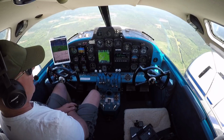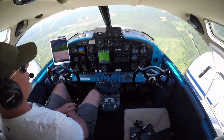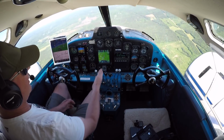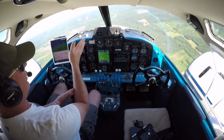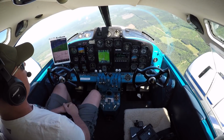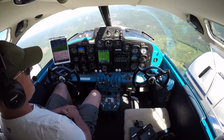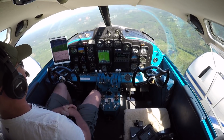All right, so now we are going to fly outbound. I don't know, I guess it does that just because of the 750, but it has us come all the way back around and get established outbound on the RNAV, and then we come back around for a direct entry. Same process, yes, doesn't really matter.